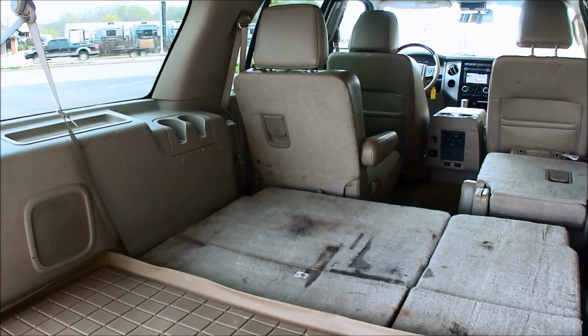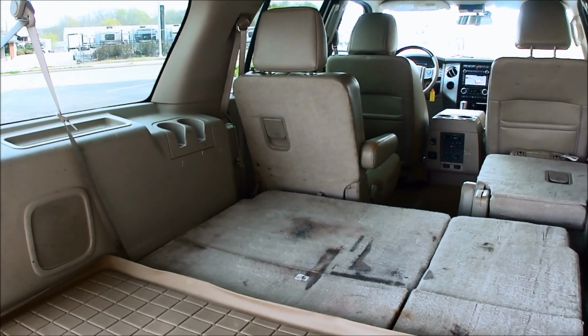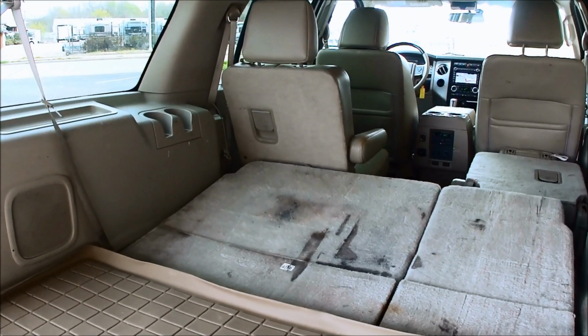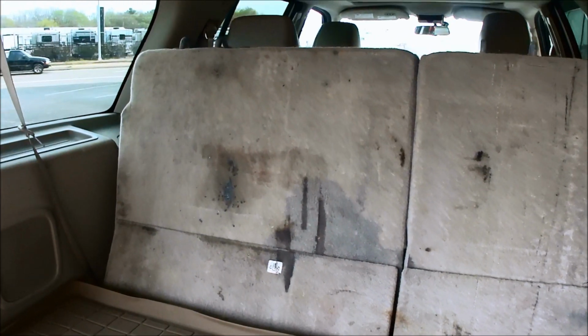I folded one of the second row seats down just so you can see how it folded, so you have a fully flat area. But you can also remove the second row as well if you want. And now I'll show you the third row coming back up, so you can see that it does come back up like it should.